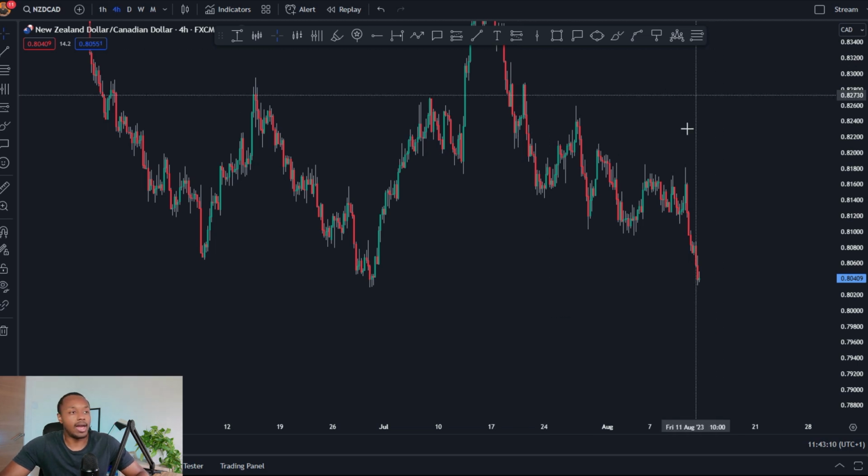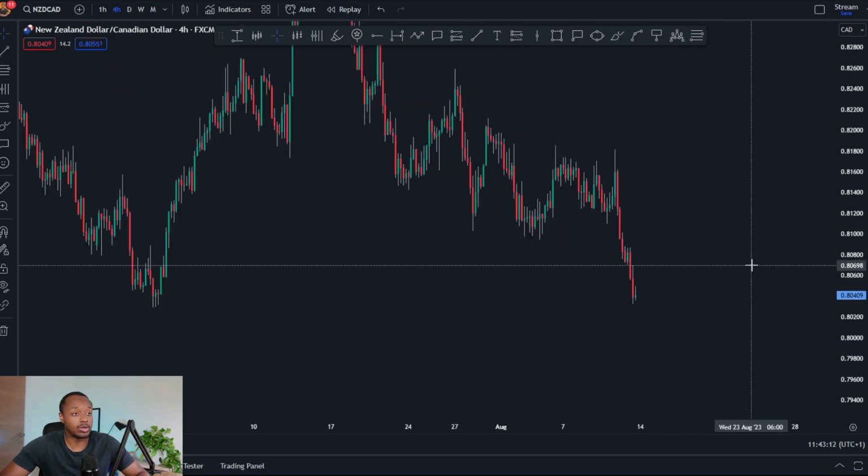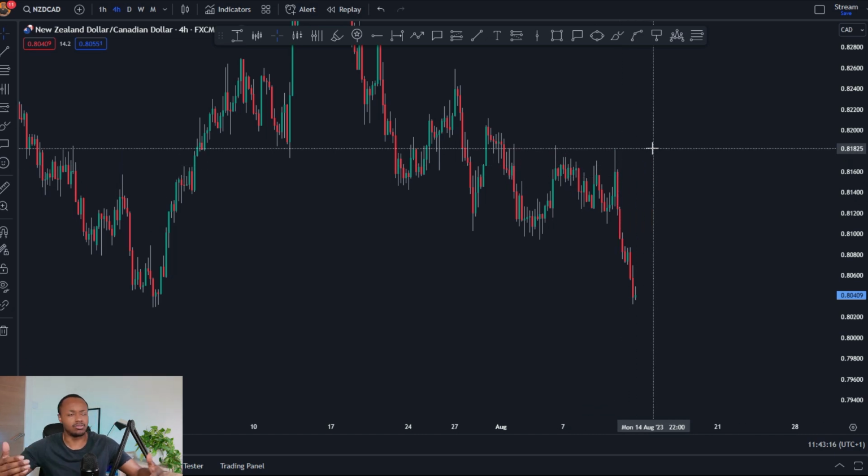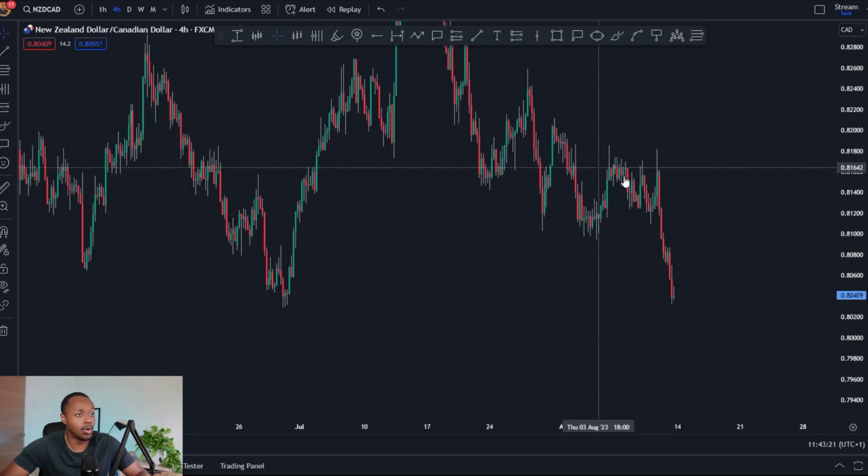Okay, so next up we've got NZD CAD. So NZD CAD was quite bearish this week. It all happened all of a sudden on Thursday. A lot of movement happened on Thursday after the news. I'm pretty sure after CPI did see some nice movement. And as you can see, a leak to the downside. We were looking for a lower high.